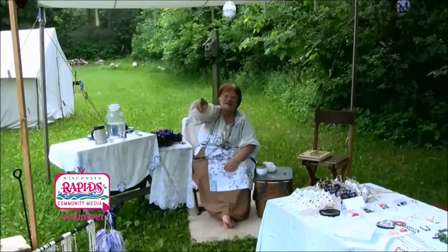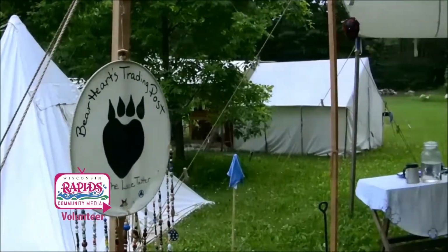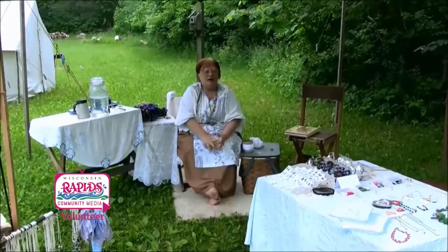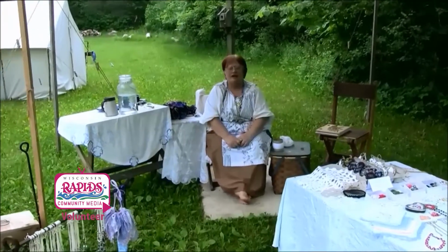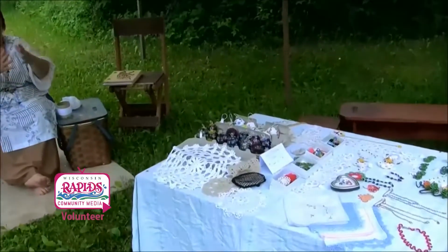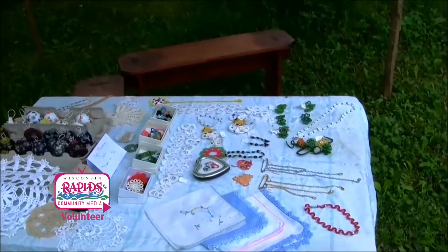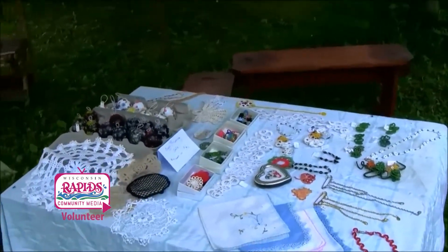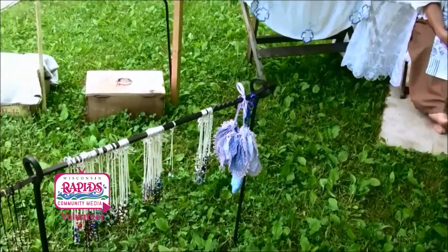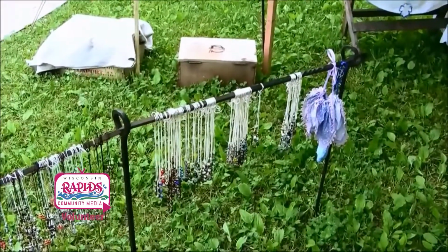Okay, well, as my sign says there, I am Bear Heart, and I say this is my trading post, and I am a tatted lace maker. I have different things that I've tatted. I have jewelry for the kids and tatting for the adults. I have been doing Weekly In since 1988, so I've been a regular here. I'm the lace maker.